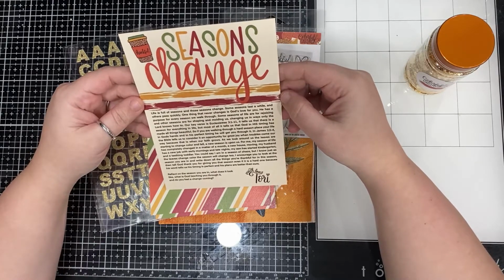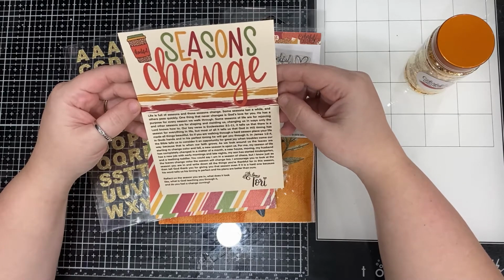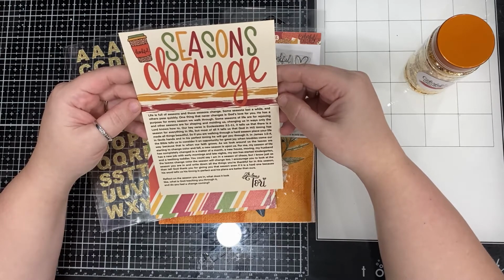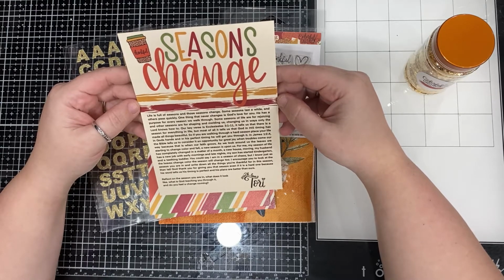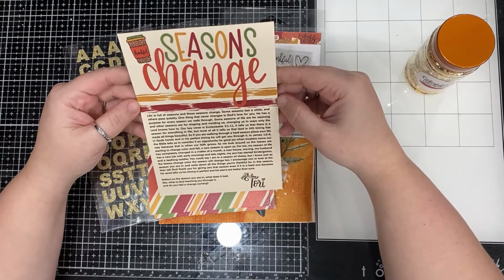Life is full of seasons, and those seasons change. Some seasons last a while, and others pass quickly. One thing that never changes is God's love for you. He has a purpose for every season we walk through. Some seasons of life are for rejoicing, and other seasons are for shaping and molding us, changing us in the way only the Lord knows how to.